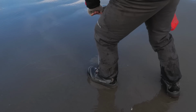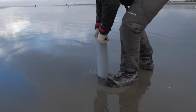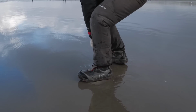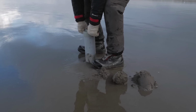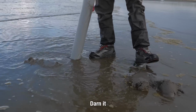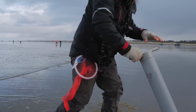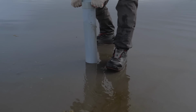Oh, here's one right here. Oh, I got him. I hit him. That's alright though, we're still gonna eat him. Got him. Darn it. Well, here's another one right here. You can see this really obvious divot. Got that hole right where that thing is. See if I can get him.